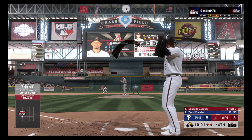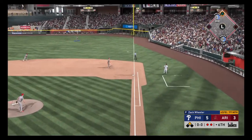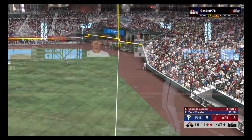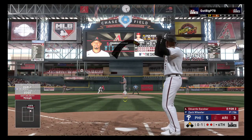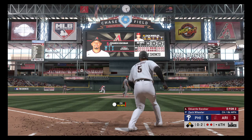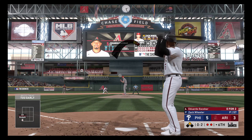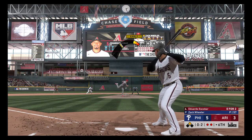The batter, number 5, second baseman Eduardo Escobar standing in. And this is hit hard to the right side, but foul. Tying run at the plate, the 0-1. A swinging strike, and now it's 0-2. Man, that pitch had the look of a fastball. Straight changeup, and the bottom fell out of it.